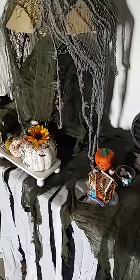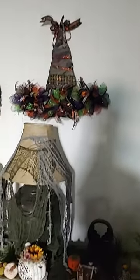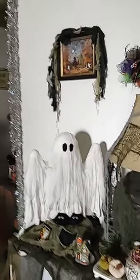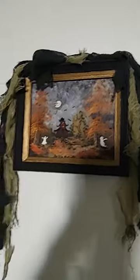We still got to kind of decorate in here a little bit. This is the little area I've decorated. I had to take my other busted canvas down. I have changed the batteries in the light fixture. So I know I got a shadow here. I'll have to show you how this looks at night. There's the witch's hat wreath I made. There's my ghost I made. And this is a little ghost house, and I painted the moon in there.